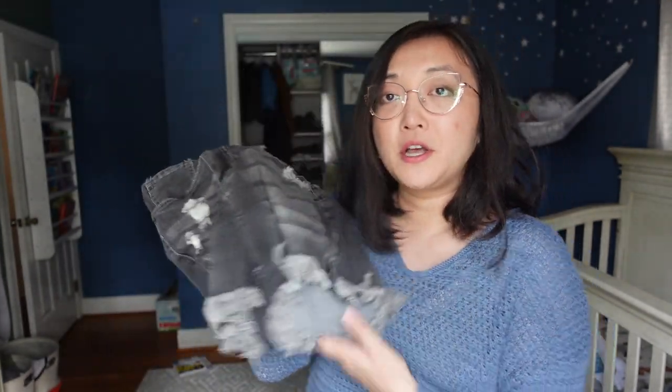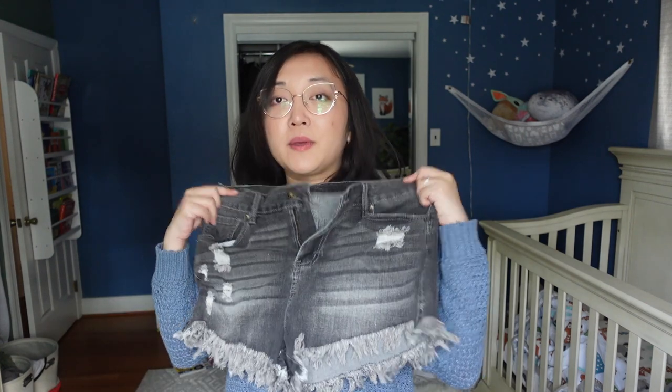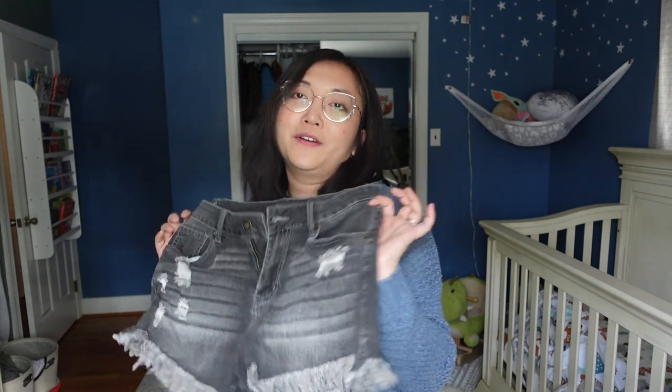I don't know if these ruffles are really for me, or what are these called? Fringes? We'll see how they look, but maybe I'm a little, I don't know. I feel like these are for younger people. We'll see how they look.